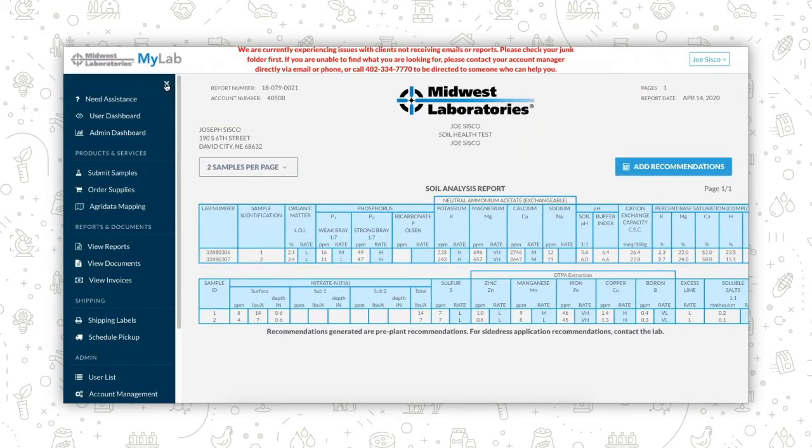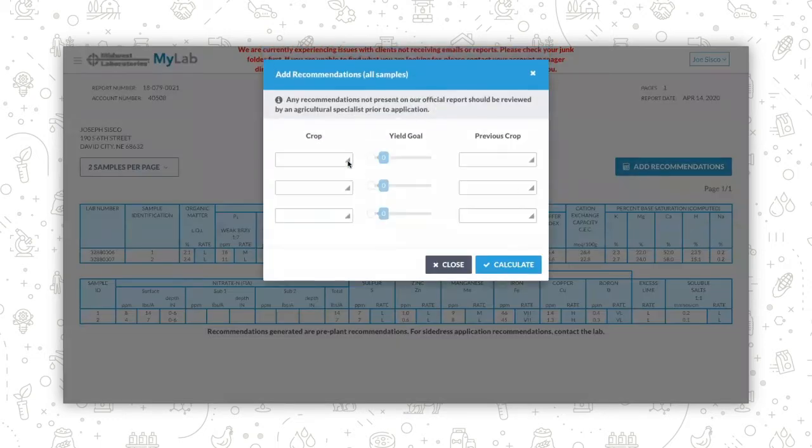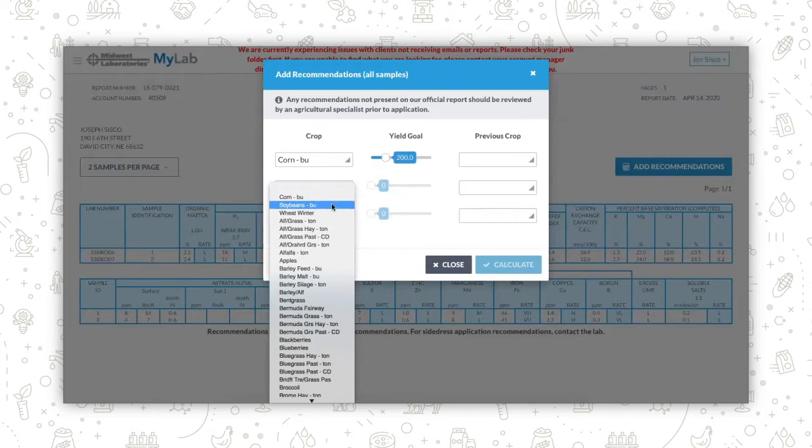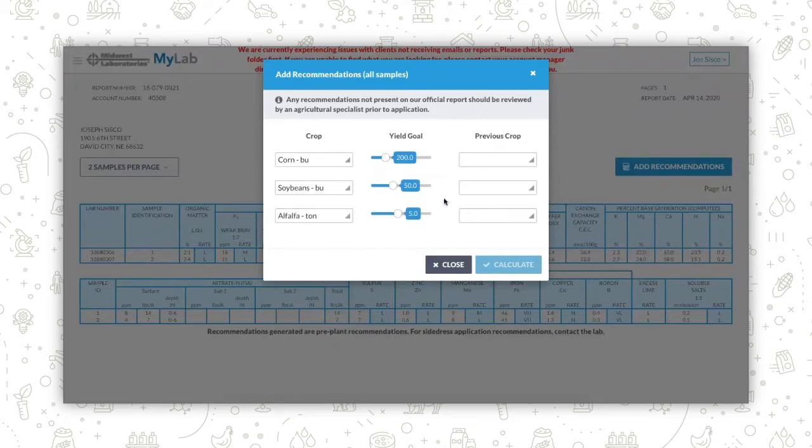And Ashley, you're in Northeast Nebraska, a lot of corn and soybeans and alfalfa. So I'm going to close this window here and open this up a little bit. I'm going to let you help me pick the crops. First crop, let's just go with corn. Second crop, soybeans. And third crop, alfalfa. Okay, I'm going to go for high grade alfalfa, no grass.